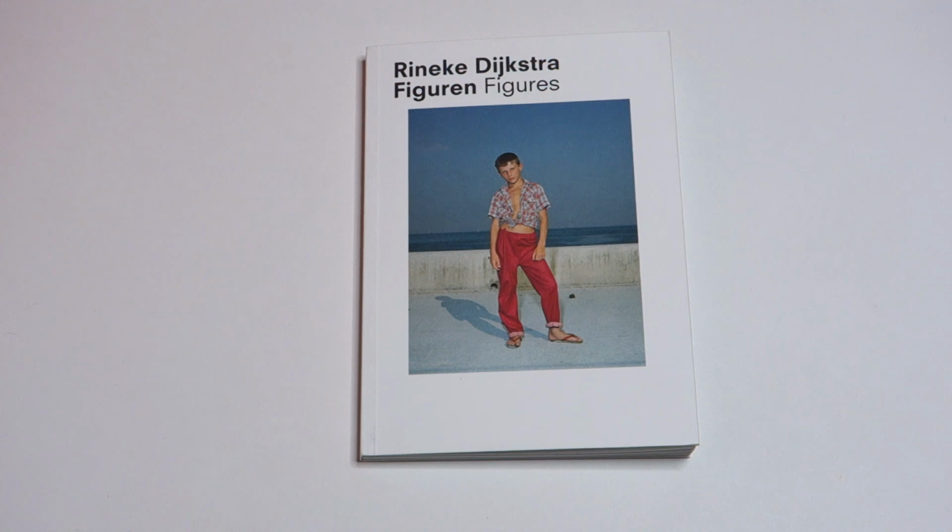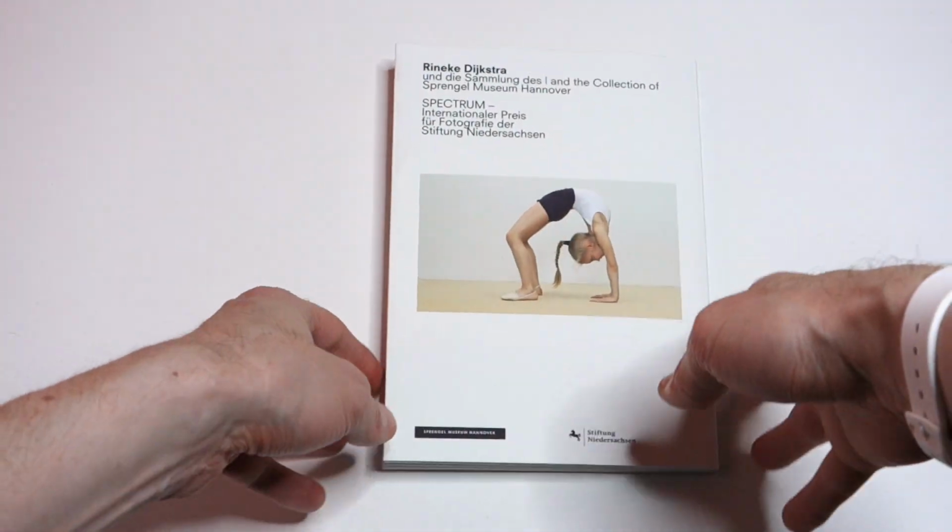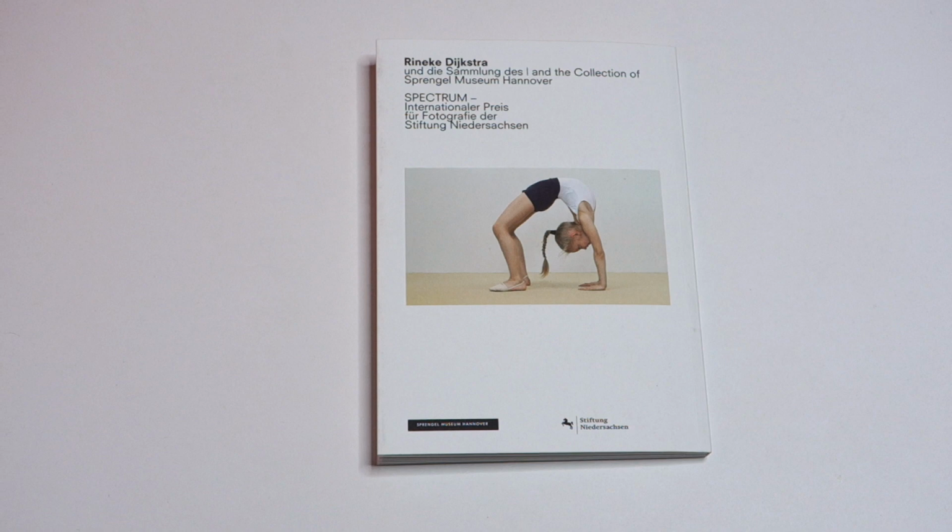Here's a new Rineke Dijkstra catalog. It's entitled Figures, or Figuren in its original German, and it was done on the occasion of an exhibition at the Sprengel Museum in Hannover, Germany. This is my favorite catalog of her work. I think it's actually the only one I own because I don't like any of the others.